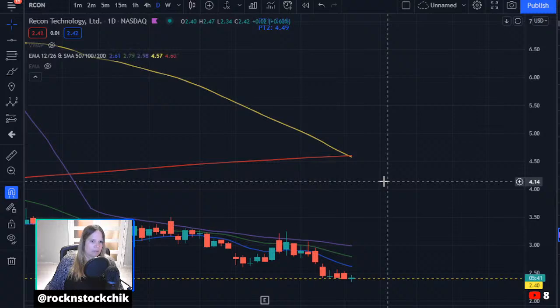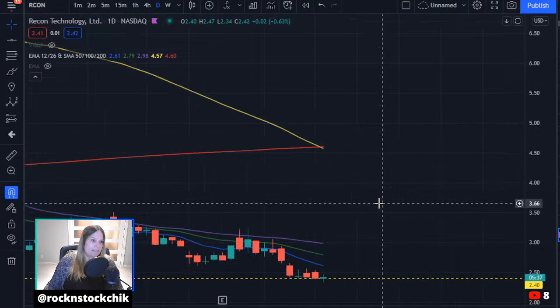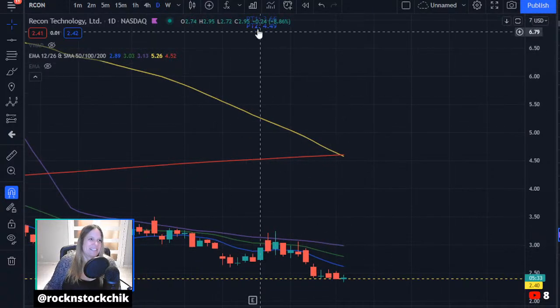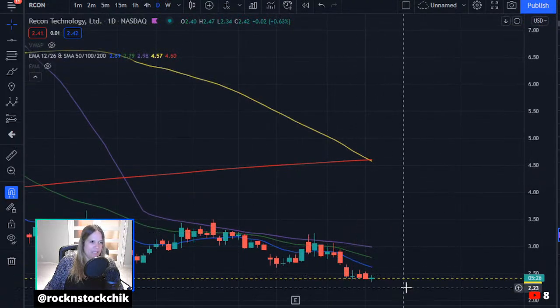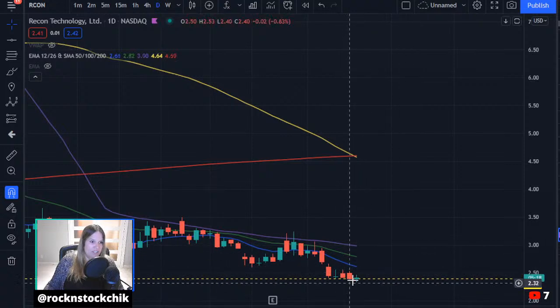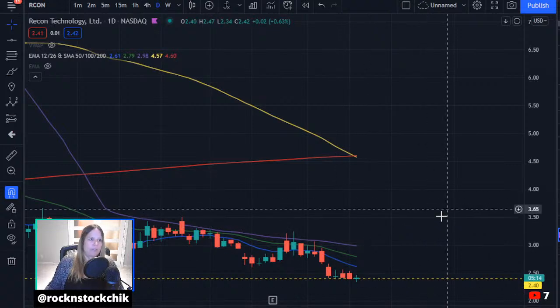RCON. Another hurting one, and it just keeps toying with everybody, because we get these big, huge spikes and then we come back down further. That's just bears covering their positions, driving the price up, sucking in some bulls, and then pushing the price down further.